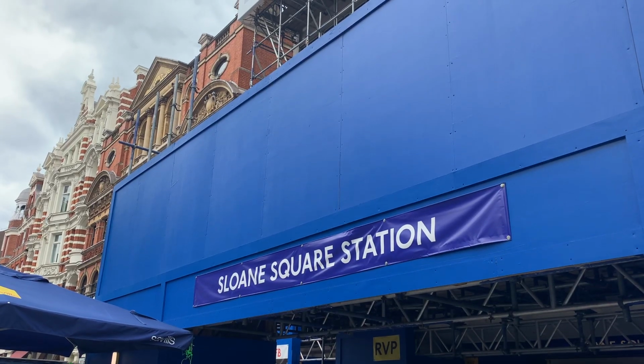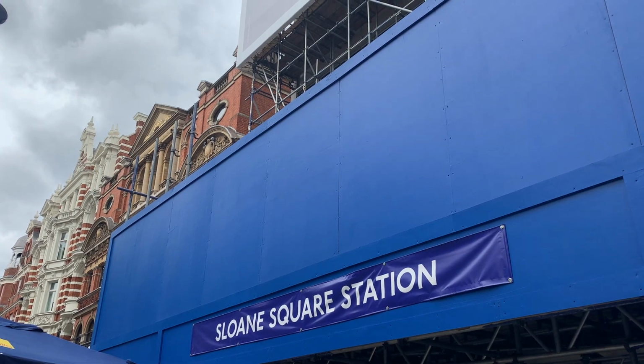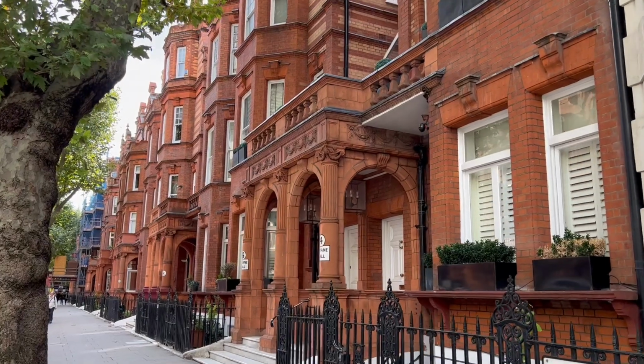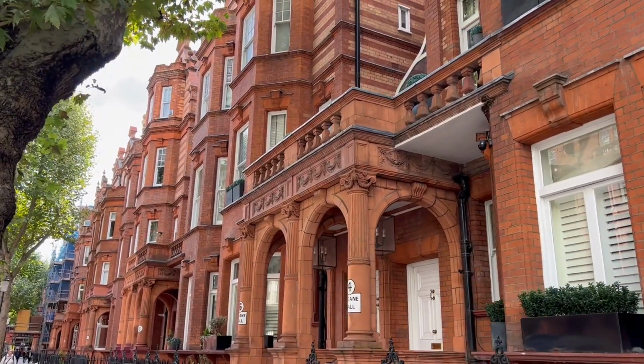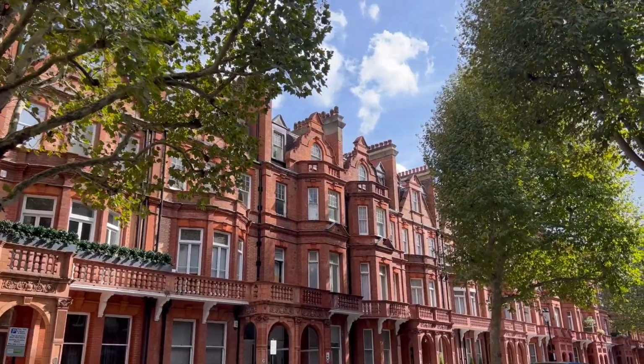This walk starts at Sloane Square Station. You can get here on the tube or by foot from other parts of the local area. Start your walk by heading down Sloane Gardens and the other streets that lead to the Thames. There's beautiful architecture and cafes here, so don't miss them.